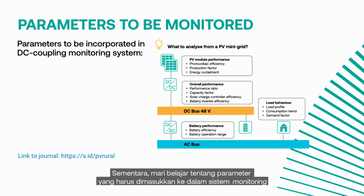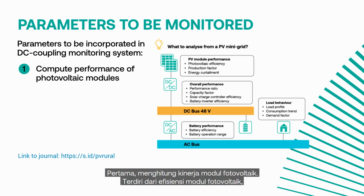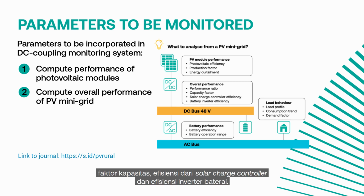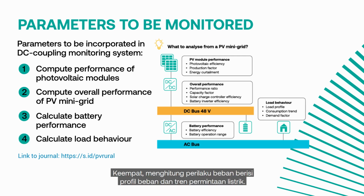Meanwhile, let us learn about parameters that should be incorporated in the monitoring system for DC coupling system. First, compute the performance of photovoltaic modules. It comprises of efficiency of the PV modules, production factor, and energy curtailment. Second, compute the overall performance of PV mini-grid, which consists of performance ratio, capacity factor, efficiency from the solar charge controller, and efficiency of battery inverters. Third, calculate battery performance that includes battery efficiency and state of charge of the batteries. Fourth, calculate load behavior, which contains load profile and demand trend of the electricity.